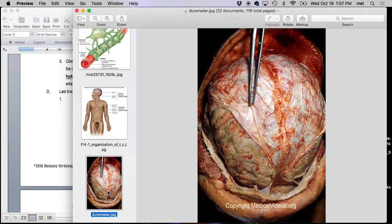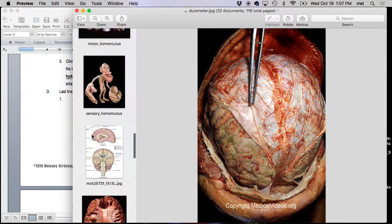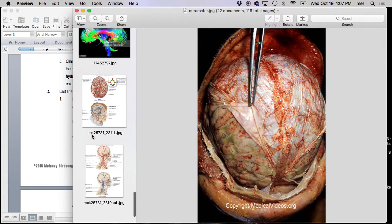But then that's all around the brain. Now I want to know how the brain protects itself from the inside out. Because once you get into the brain tissue, remember that we looked at this figure multiple times.